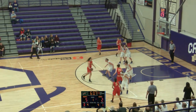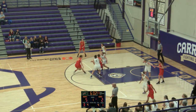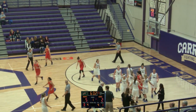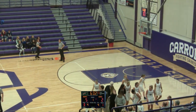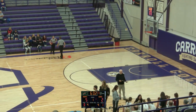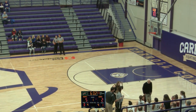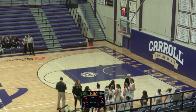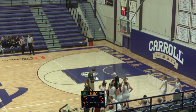Kicks it to the top of the key, and they're swinging it around. Ball screen. Looked like they call an illegal screen. Oh no, that is a timeout by Calgary. Calgary have the ball coming out after the timeout. It is a 30-second timeout. We're in a 30-second timeout.